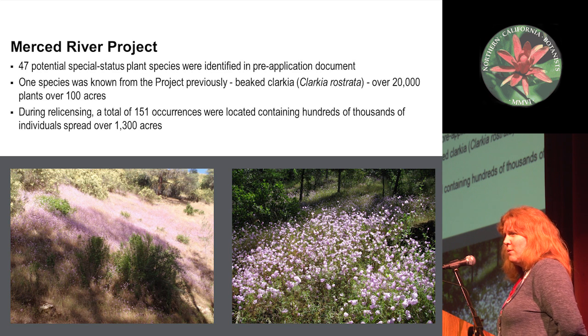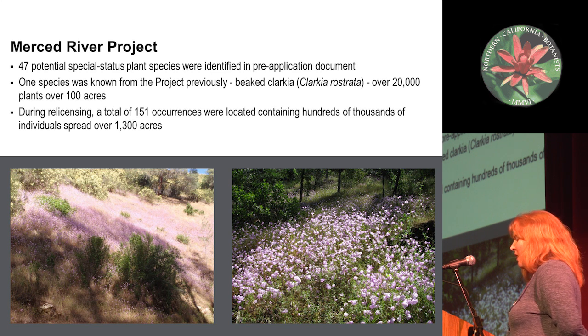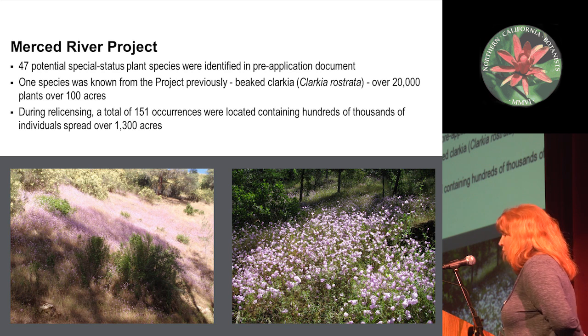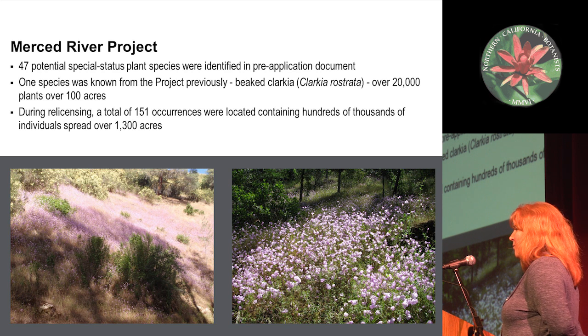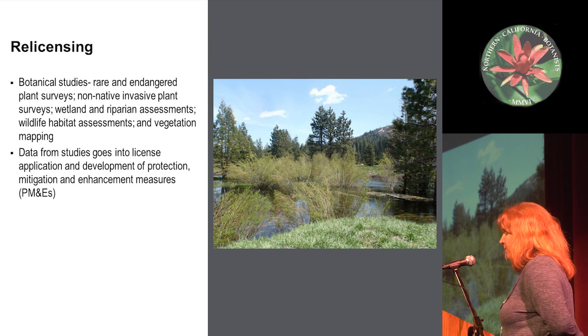On BLM lands, they've mapped about 20,000 individuals over 100 acres. However, during the course of the relicensing and the studies, we actually found 151 occurrences containing hundreds of thousands of individuals spread over about 1,300 acres. This is only within the FERC project boundary, which was about a quarter mile around the main reservoir. So that was a gigantic increase in what was actually there versus what was actually known, which is why you need to do the studies.